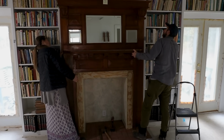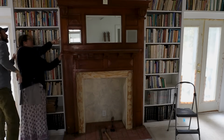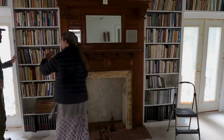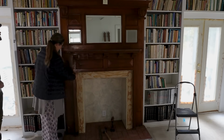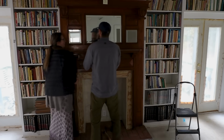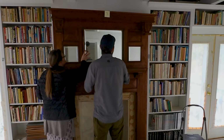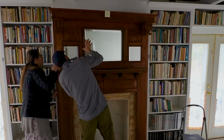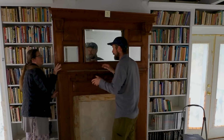Oh, hang on. It's on a hinge. Oh. So does it... Oh, how interesting. So is it a secret? It might be. Very well, it might be. Oh. It was this. Oh. What in the world? What in the world? It's got shelves back there. This was definitely very unexpected.